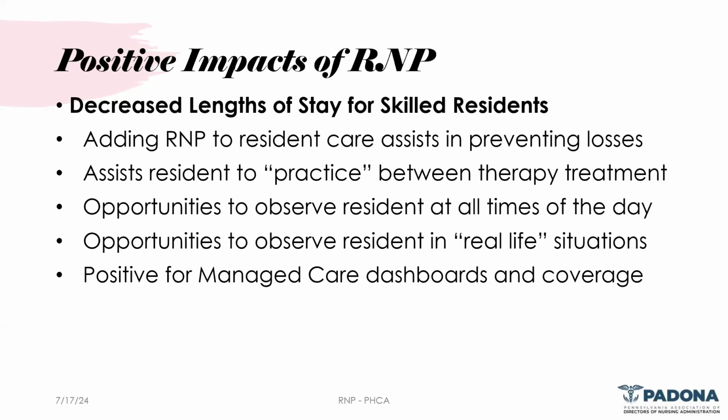and we can see what help they need. And it's a positive image for our managed care dashboards because we send those residents home sooner. We gave them the opportunity to practice those compensatory strategies that they're working on in therapy. And we saw that they could do it 24 hours a day.